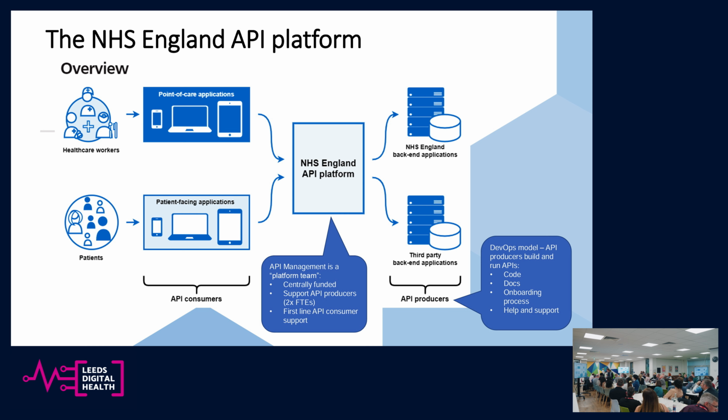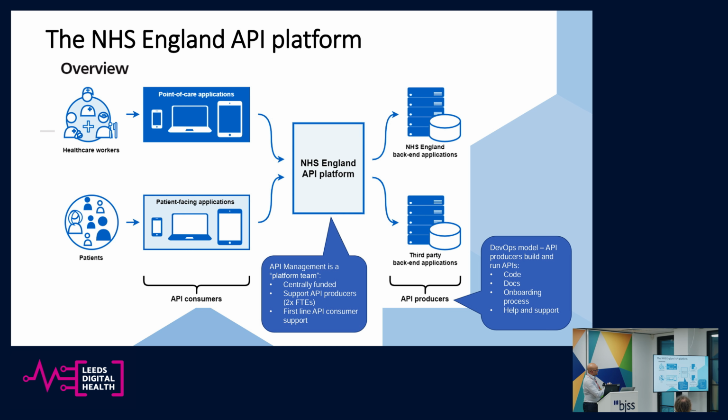So this diagram over here illustrates what our platform is. Basically, we are the box in the middle, and on the left-hand side we've got the healthcare workers who use the applications to access certain information, which sits at the back end, and on the right-hand side we've got patient information that they can access through the applications. So they are basically the consumers. On the left-hand side you've got the consumers, and on the right-hand side we've got the producers of the data: internal, possibly third party, and also the NHS England assets that sit at the back. Our role is to provide a robust platform in the middle that connects them together.